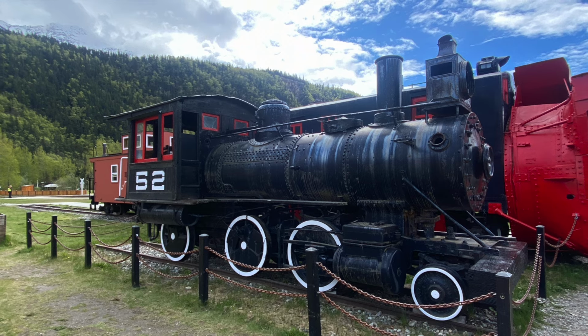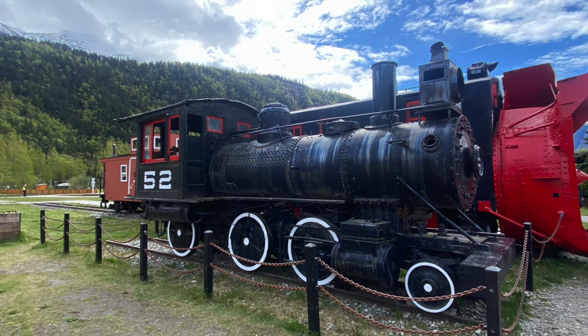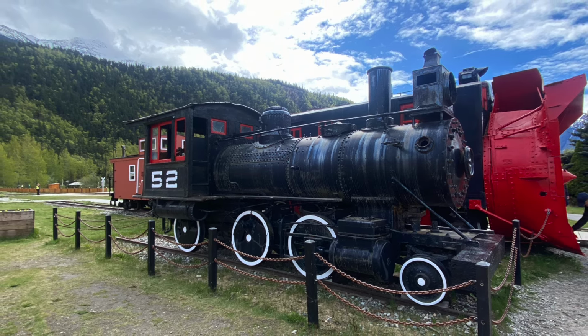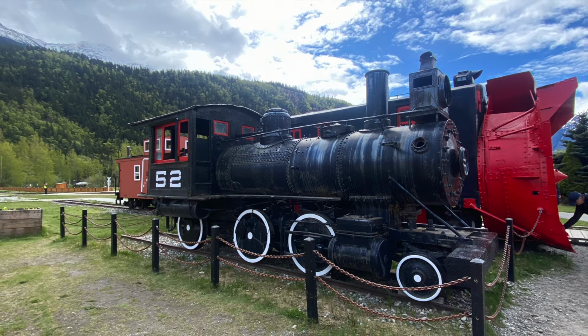The snowplow behind this locomotive is White Pass and Yukon Rotary number 1, built in 1899, retired in 1964, and restored in 1995. It's also in front of the depot in Skagway.